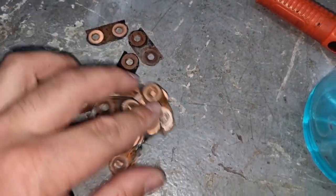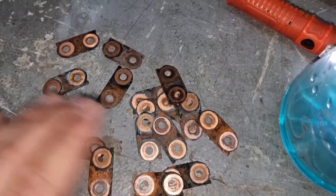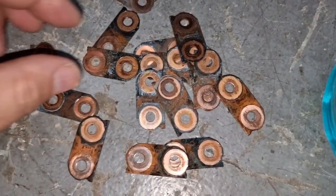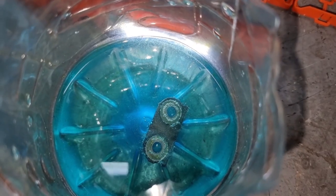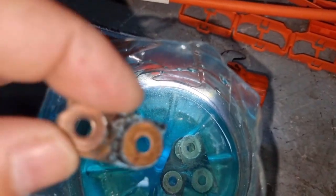So there was this guy laughing at me, saying, hey, this guy is crazy, cleaning the bus bar with battery acid, specifically sulfuric acid. Well, as I said, we're talking about facts. Let me prove my point once again. Boom. Corrosion goes away literally instantly. There you go. Bye bye. There you go. See the blue sugar?